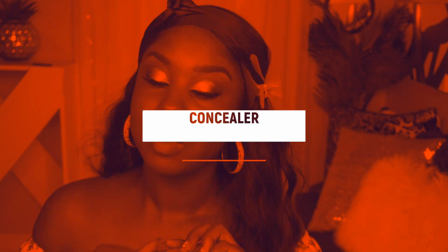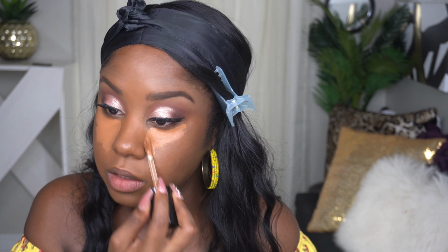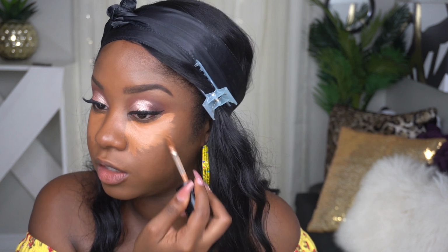Next up, I'm gonna go ahead and apply my concealer. So concealer is not a foundation. Repeat after me, concealer is not a foundation. Concealer can be used as a brightener to brighten under eye. It can also be used to conceal and cover up blemishes and dark spots. Your concealer should be a few shades lighter than you if you want it to brighten up. I do not recommend your concealer being any more than 4 shades lighter than your natural skin tone if you're using it as an under eye brightener.